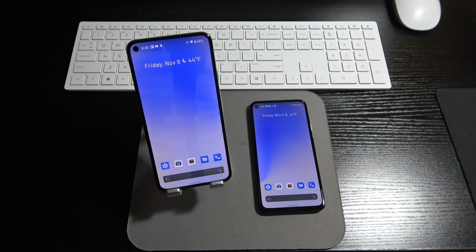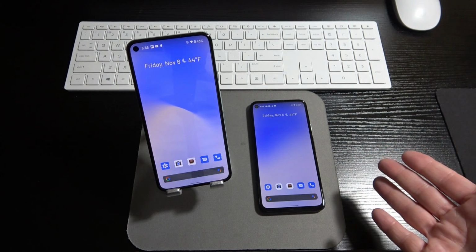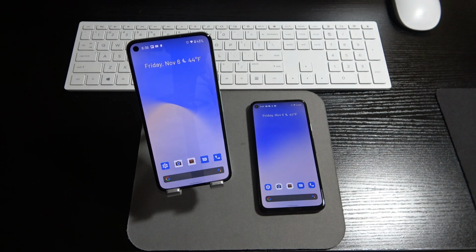It's the perfect balance between power, speed, fluidity. Don't get it confused into thinking that just because a phone does or doesn't have a high refresh rate screen, that's the determining factor as to whether it's going to perform. No. This phone has a 60 hertz display and it's a monster. And that's just what it is, people.